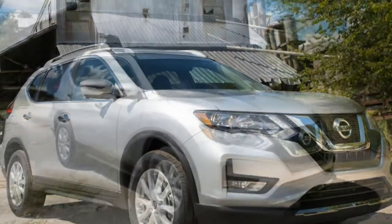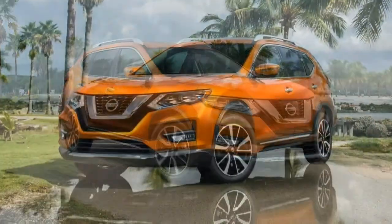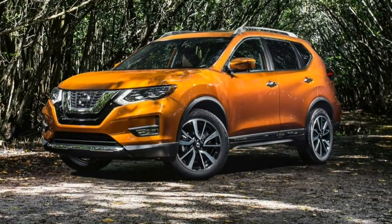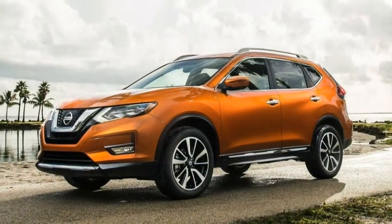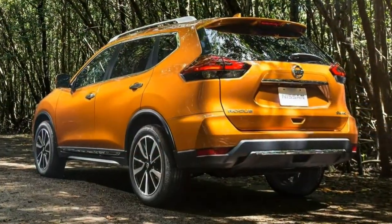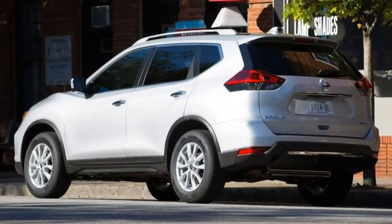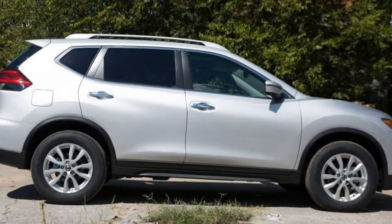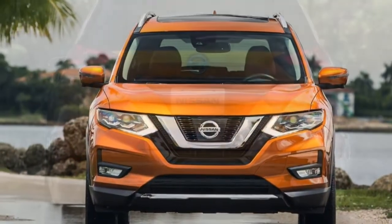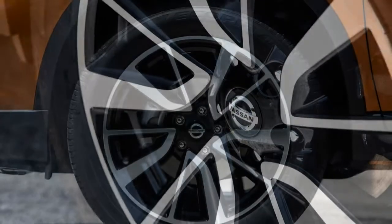Trim levels and features. The 2018 Nissan Rogue is a small crossover SUV available in 3 trim levels: S, SV and SL. The smaller Rogue Sport model is reviewed separately. Most Rogues come standard with a 2.5-liter 4-cylinder engine, 170 horsepower, 175 pound-feet of torque, paired with a continuously variable automatic transmission, CVT, that sends power to the front wheels. All-wheel drive is available as an option. The Rogue Hybrid is powered by a 2.0-liter 4-cylinder engine paired with an electric motor, 176 horsepower combined output and either front or all-wheel drive. It's available only in SV and SL trims.